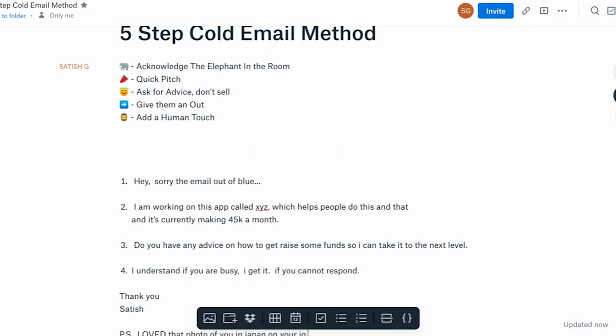The first rule of cold email is that you want to be short. You want to be as short as possible. So, thank you, and you can put in your name and your company information here as well. If you're a student, you can just leave it as is if you want to.